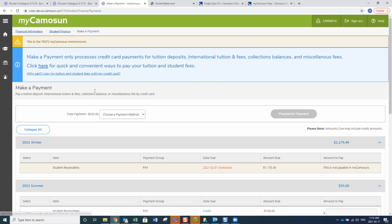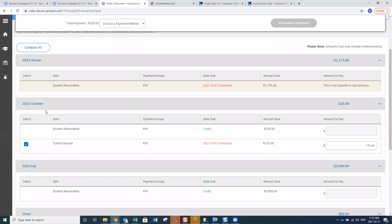But for the deposit, we'll go down our list, and this one is due for the summer term coming up. So here's our tuition deposit, and it automatically selects if it's overdue. This one we added a due date to, which has passed now. But when it's not overdue, to make the payment, you just need to select in the box.